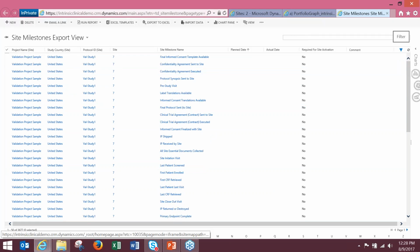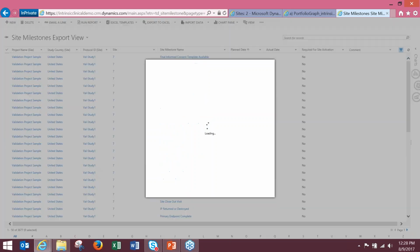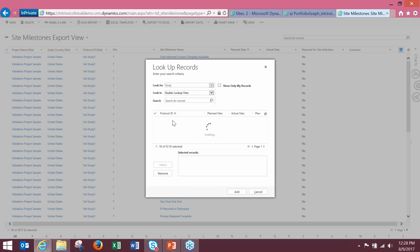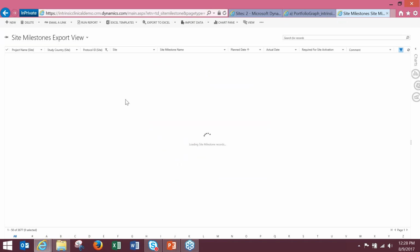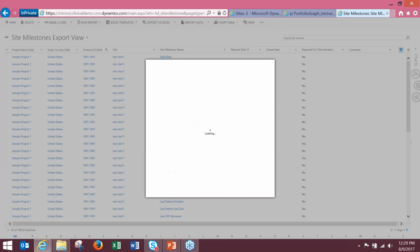So let's say I wanted to get all of the milestone information in for this particular study. I could filter by a specific study name, and I could go in and select it, and I could just select that 1001. And now I would be able to only look at sites that were in that 1001. But let's say I wanted to take a step further, and I have to have all my enrollment information in the system by tomorrow, and I have not populated any of those first patient screens or last patient enrolled, and I don't want to have to go in to every site and enter that information. I just want to be able to enter my enrollment information as quickly as possible.